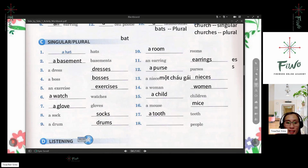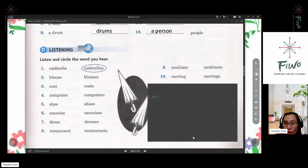So letter D, I need you to listen, okay? You have to listen to the audio. Listen and circle the word you hear. You have to be careful because you have to guess the singular or the plural form. Okay, letter D. I will play the audio.